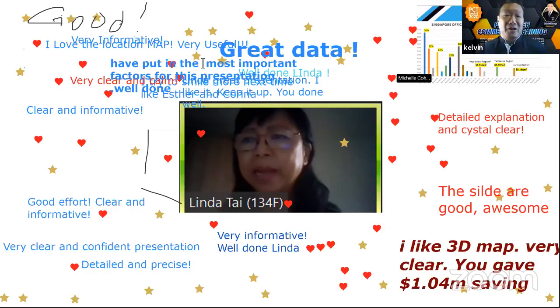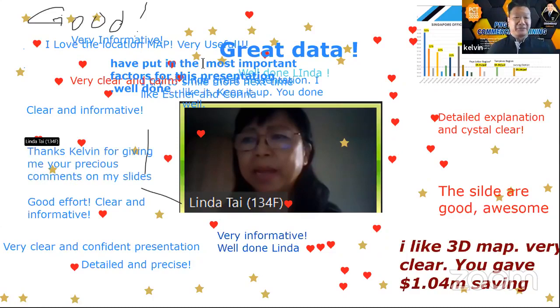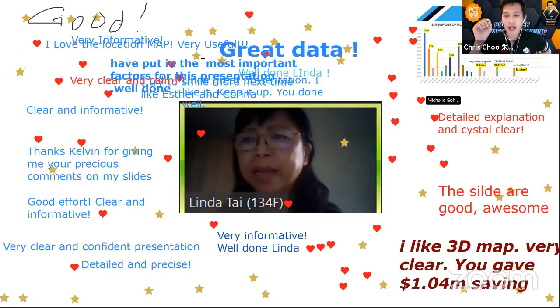Oh yeah, I like this add on, the 1.04 saving. That was so powerful, guys. The fact that you are able to numerize it in a manner that the audience can remember: oh, you mean by renting KH Plaza, I saved 1.04 million in 3 years versus the other location. So that makes me remember that, hey, who doesn't want to save money? That's why we start to reconsider that actually KH is a very strong proposition.